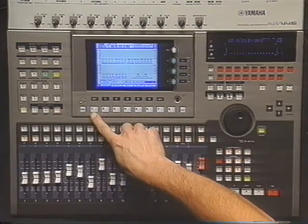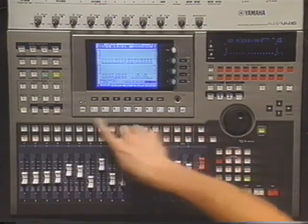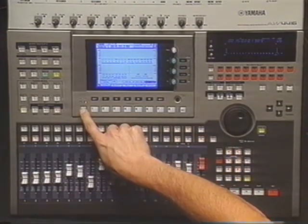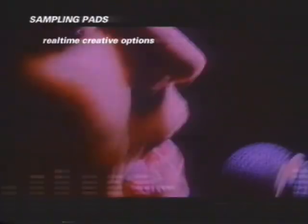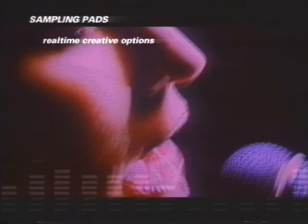These 8 sample trigger pads in 2 banks offer access to 16 sounds, music phrases, or sound effects. This opens up some interesting creative options. Imagine sampling a vocal phrase from disk, a rhythm phrase from an external SCSI drive, or maybe a sound effect from a CD, and flying it into your live or recorded performance in real time.